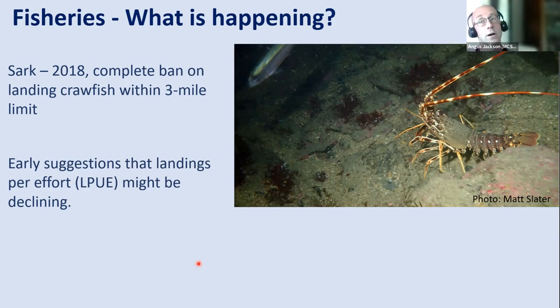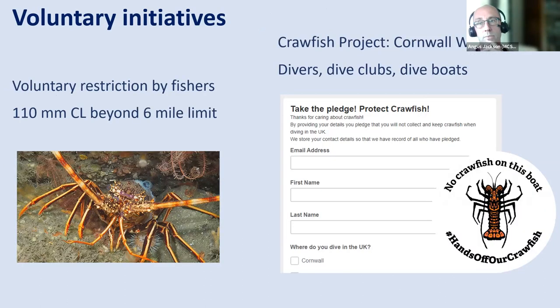There are some perhaps less encouraging signals that the amount of landings per effort of fishing, particularly in Cornwall, might be starting to peter off, to level off, and maybe even to decline a little bit now, which is suggesting maybe that more are being removed than can be supported by the environment. And as part recognition for that, fishers have voluntarily agreed to extend that larger carapace size catch limit beyond the 6 mile limit out to 12 miles. So the fishermen are really involved in this. They're proactively making choices to try and maintain the fishery as it is without driving it down again.